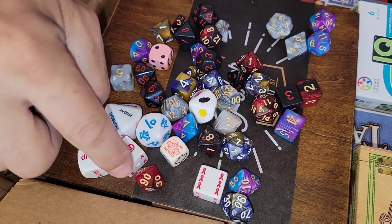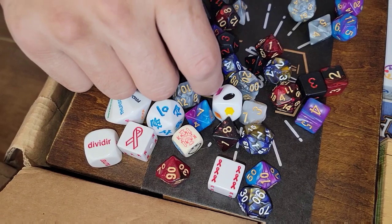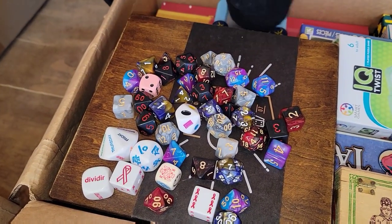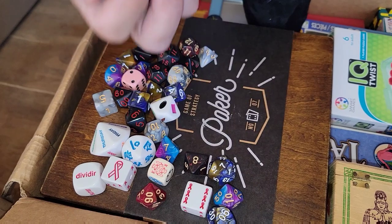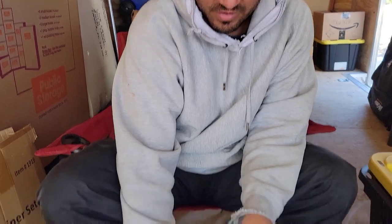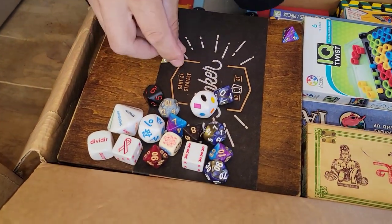And those are awareness ribbons. Divided by 90. Okay. That's pretty much what we got there. Divide and conquer by 90. That's a lot of interesting dice. Yeah, it is. What do you think they were doing with this? People like to collect dice.